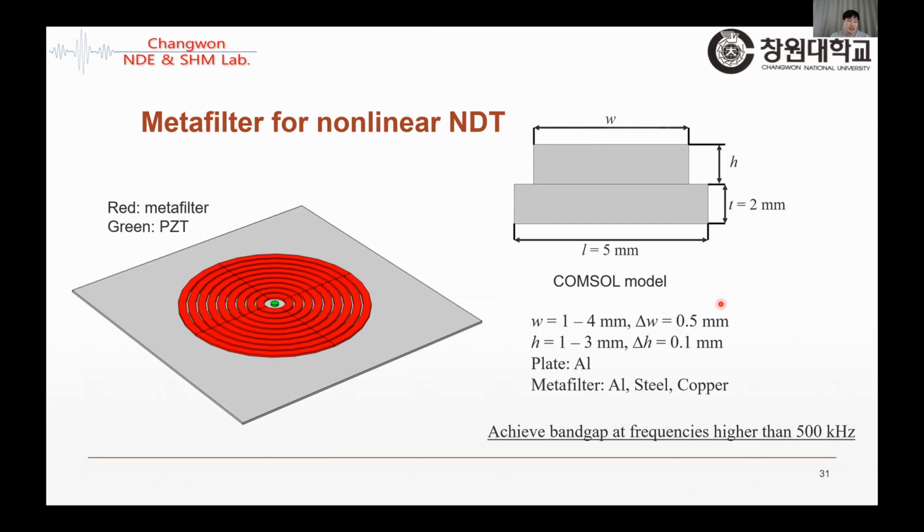So we suggest a metafilter for this research. The key feature is higher frequencies. In most previous research, they do a lot of similar research, but at really low frequency. But for NDE, or if we want to use it in the real field, we need to increase the frequency range. So in this setup, we focus on the higher frequencies.